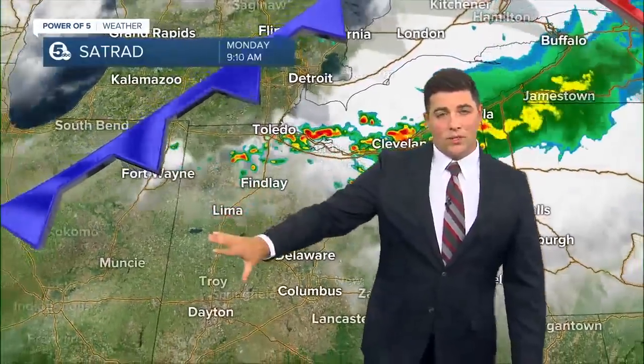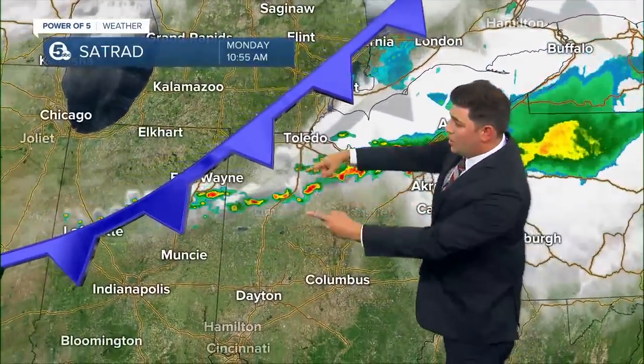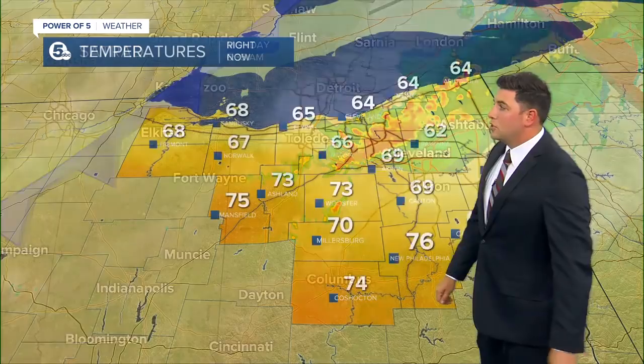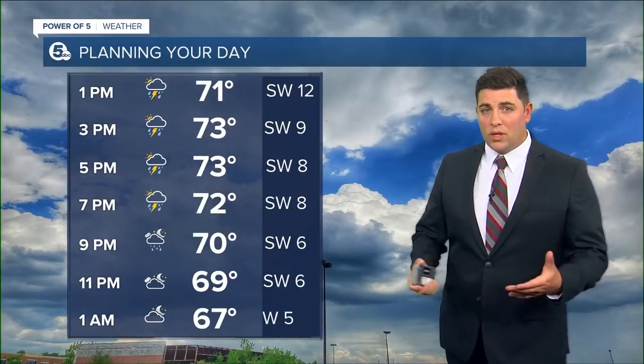More storms are developing to the west here in western Ohio, and that's the concern, that we continue to see areas of rain following along the same path towards Akron and Canton. It is warmer to the south where it's been drier, cooler to the north in the mid-60s. I don't expect the rain and storms to really wrap up until later on this evening, and we will have some drier time tonight.